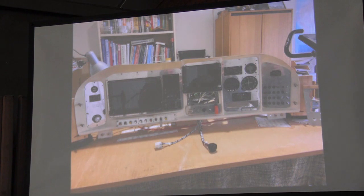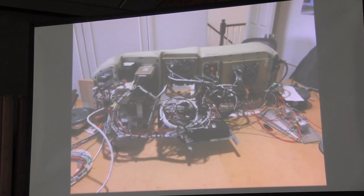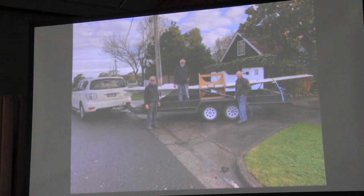Instrument panel, I developed that myself. That's built at home, on a bench. It's all flat screens. It's the latest sort of avionics. That's the rear of the cabin for that. So here we are, about to leave home. I put it on a trailer to go and get painted.